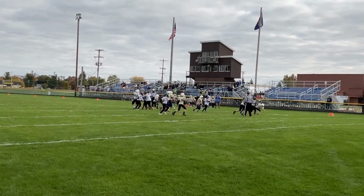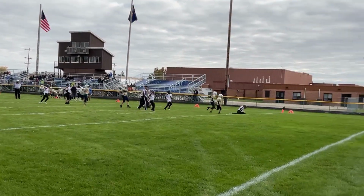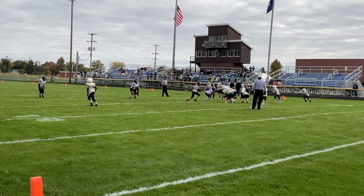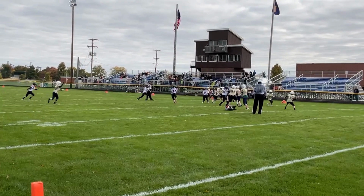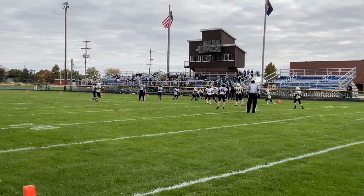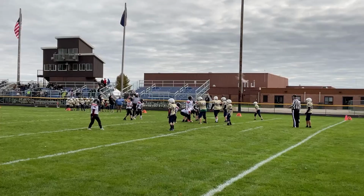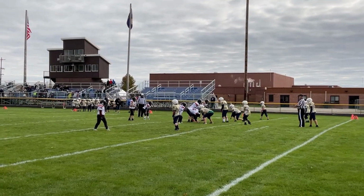Vandals with the ball. Nathan Ellis with it. Throws it up in the air. Lane Drummond takes the snap. He looks to pass. It's up in the air, and that is intercepted by number 23, Patrick Carson.